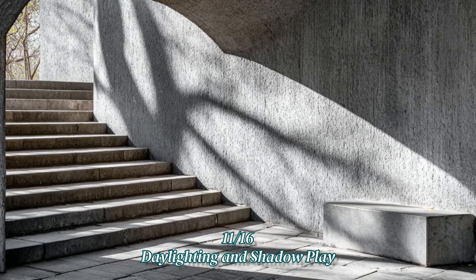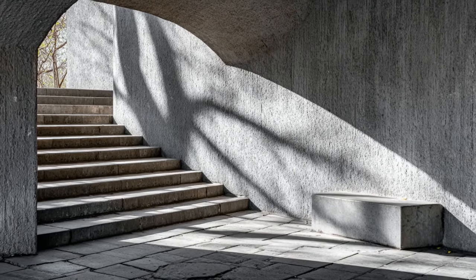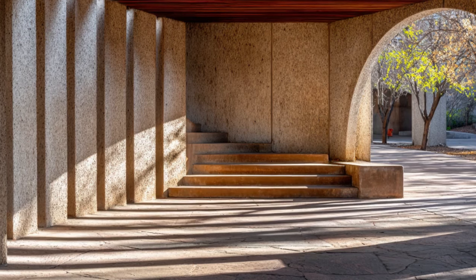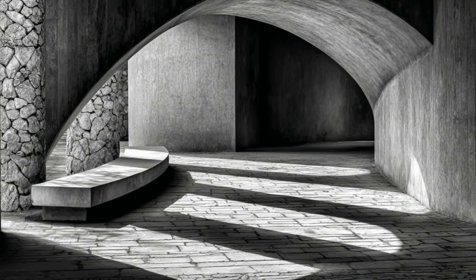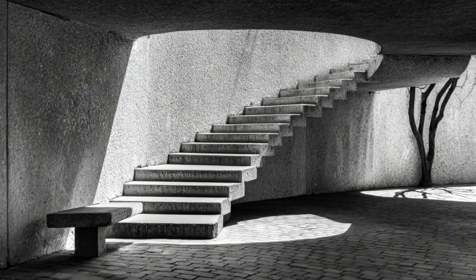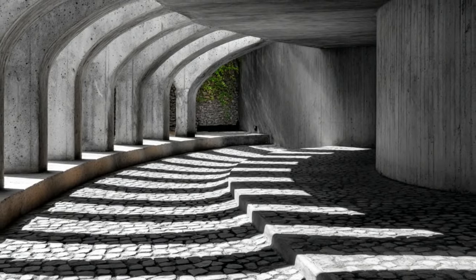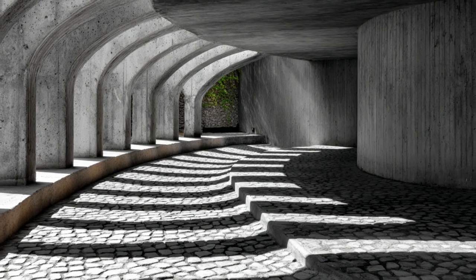Concrete surfaces become canvases for light and shadow, especially around walkways. As light moves through skylights or open bridges, it animates the textures of the material. Bridges and walkways often include slits, perforations, or louvered coverings that create evolving shadow patterns throughout the day, a poetic touch in such a stoic style.